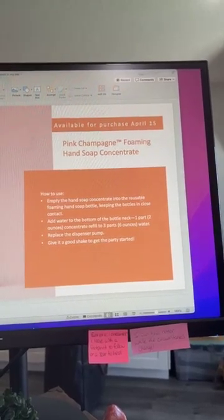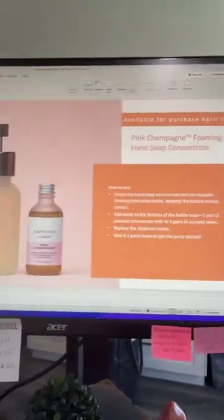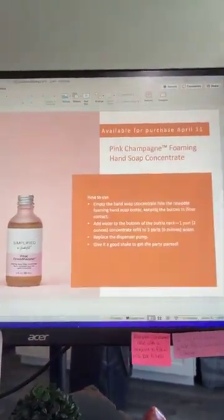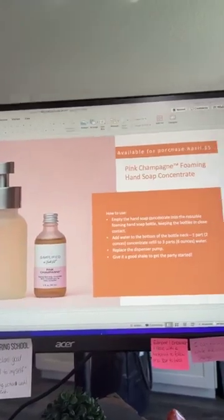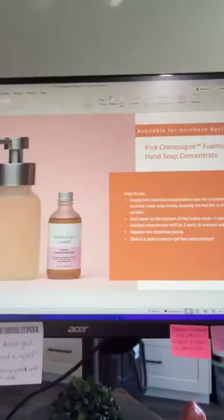And I'm sorry, you're going to use 1 part, or the whole 2 ounces, of the pink champagne to 3 parts water. So you're going to make eight fluid ounces of that. Now, if you're really frugal and you're like, well, maybe I don't mind it a little less scented, you could probably even get 2 doses out of that. I'm just saying. But you can buy the pink champagne separately at some point if you choose to.